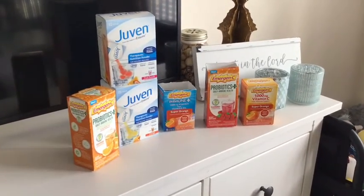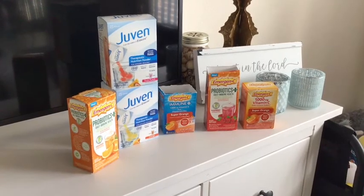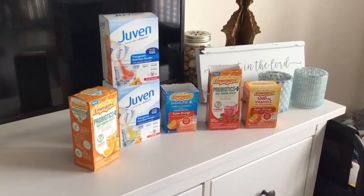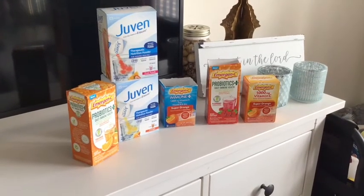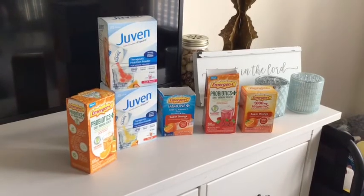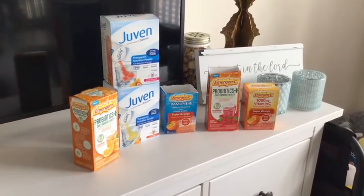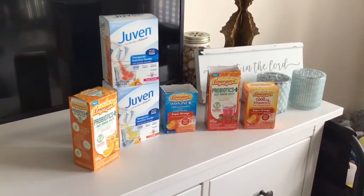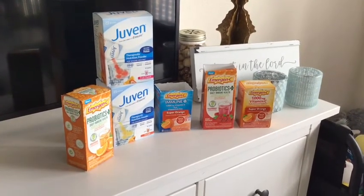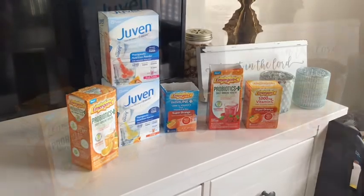So the probiotics, I found them at Walgreens for $14.99. But then I went to Ross later on that afternoon and found the same box for $6.99. I know some people can get it at Sam's or Costco for a better deal. The Huven, I got those at Walgreens for $22.99 each. I thought that was a deal, so I just went ahead and took it.